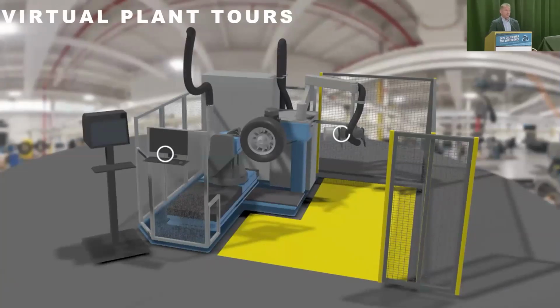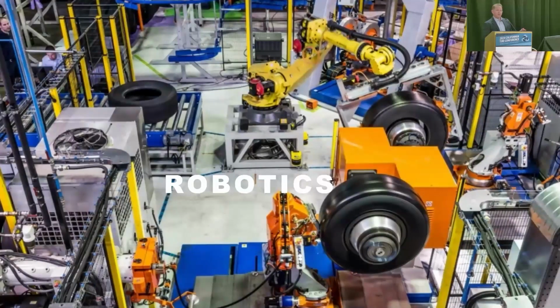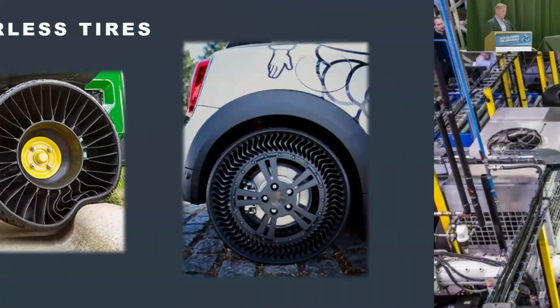Virtual plant tours: not just a video itself, but you can walk through a plant and operate the equipment, see what it's all about, and move around within this virtual environment so you can really play around with it. Robotics and automation are becoming an increasingly important part of retreading. As with many industries, it's a struggle for our members to find, keep, and train employees. If there's an opportunity for robotics and automation, you improve the quality and you also help with some of those human resource issues.